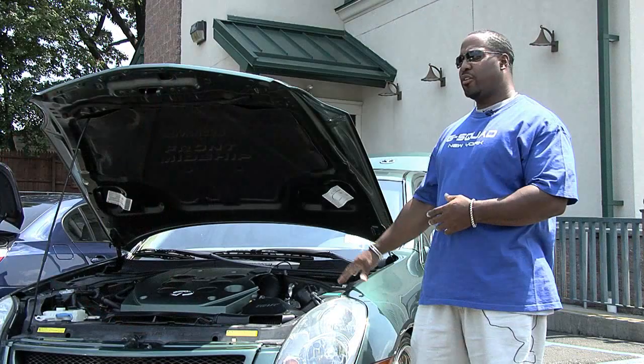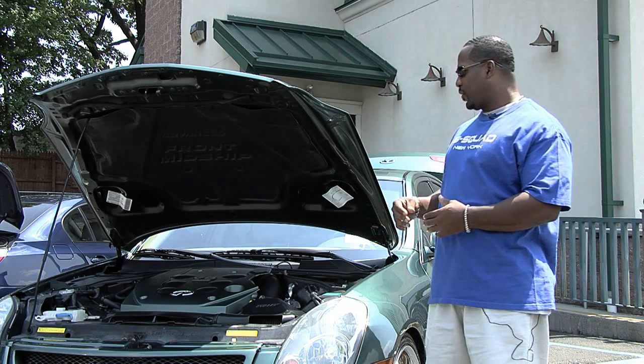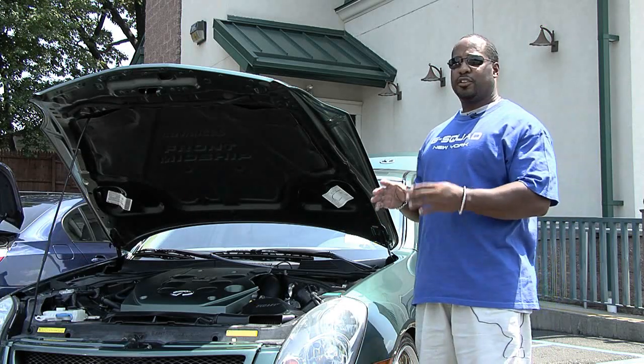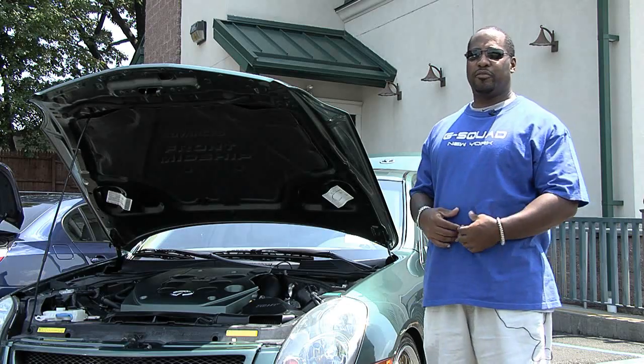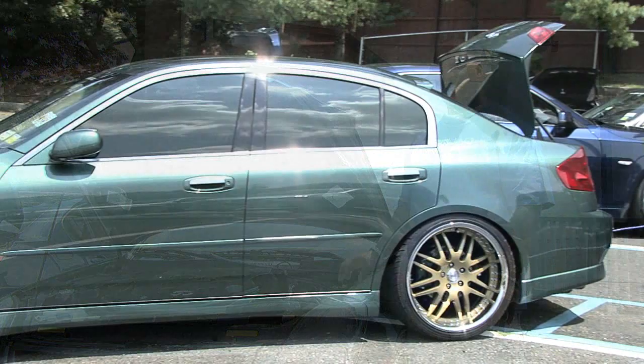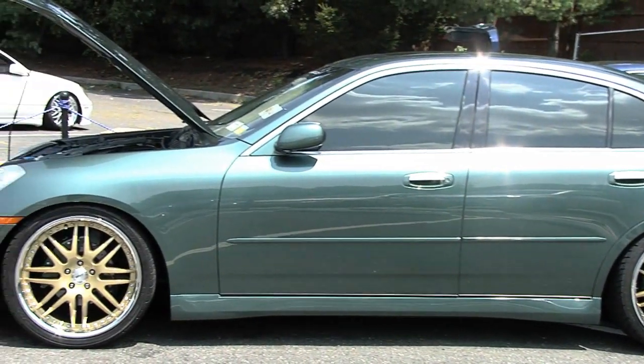My inspiration for building a car like this is basically, I can't keep a car, any car that I buy factory. I have to do something that makes it my own. It's a very rare color. There wasn't a lot of Infinitis in this color that were made in the United States.